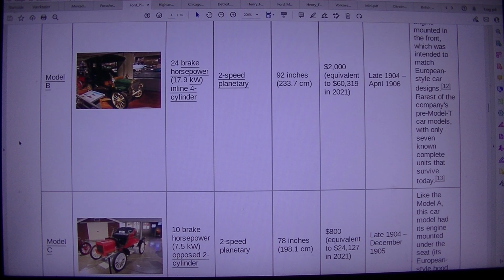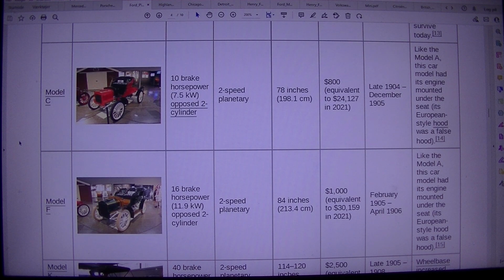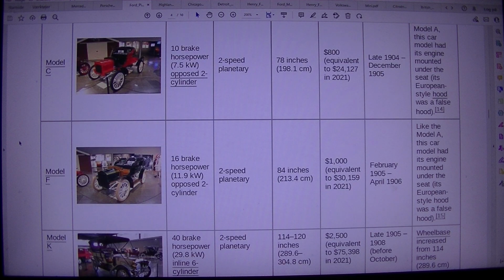Rarest of the company's pre-Model T car models, with only seven known complete units that survive today. Model C: a red-colored, old-fashioned car with 2 seats and brass fittings. 10 brake horsepower, 7.5 kilowatts, opposed 2-cylinder, 2-speed planetary, 78 inches, 198.1 centimeters, $800, equivalent to $24,127 in 2021. Late 1904 to December 1905. Like the Model A, this car model had its engine mounted under the seat; its European-style hood was a facade.